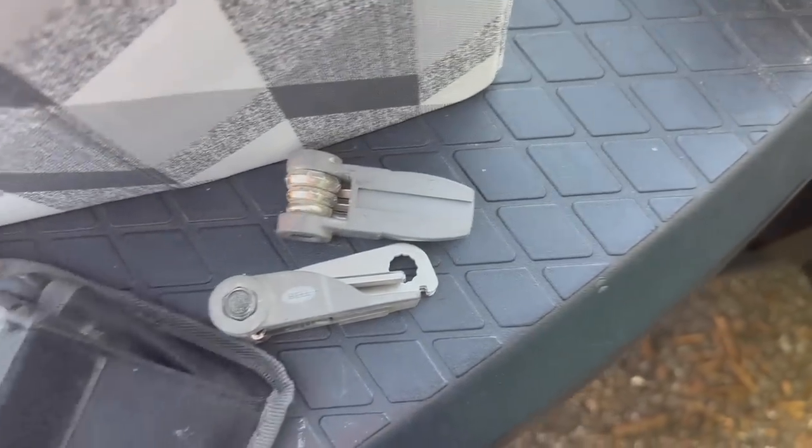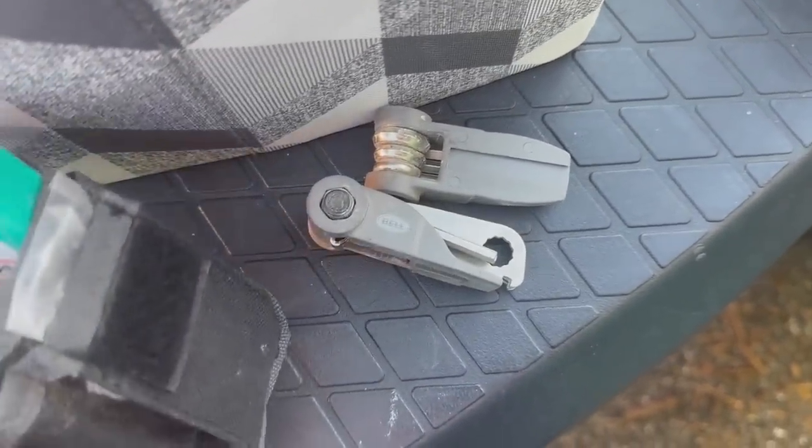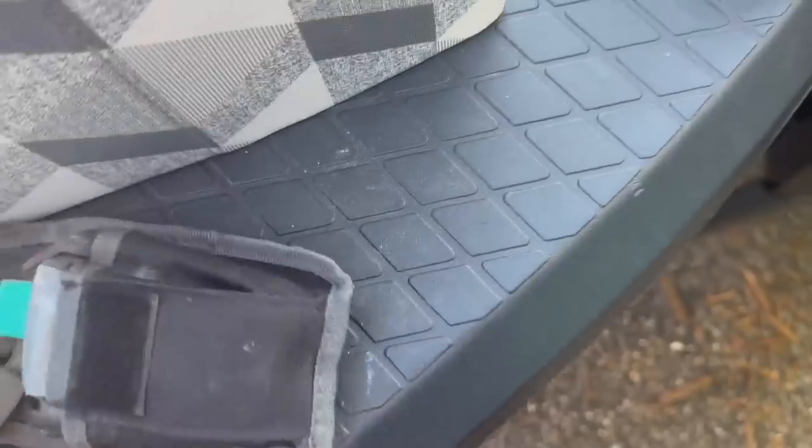I wonder if this is for a bike. I bet you this is like a little toolkit for a bike. So we'll keep that in here.